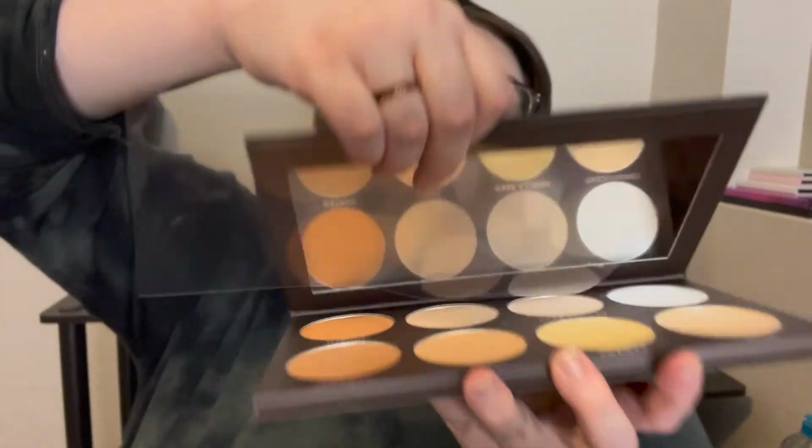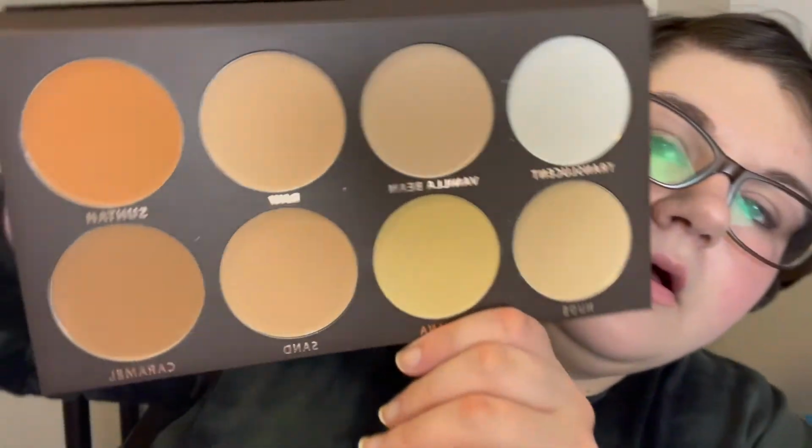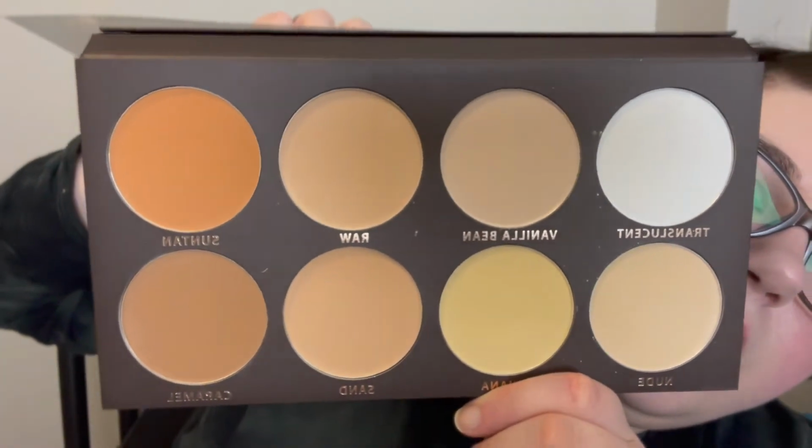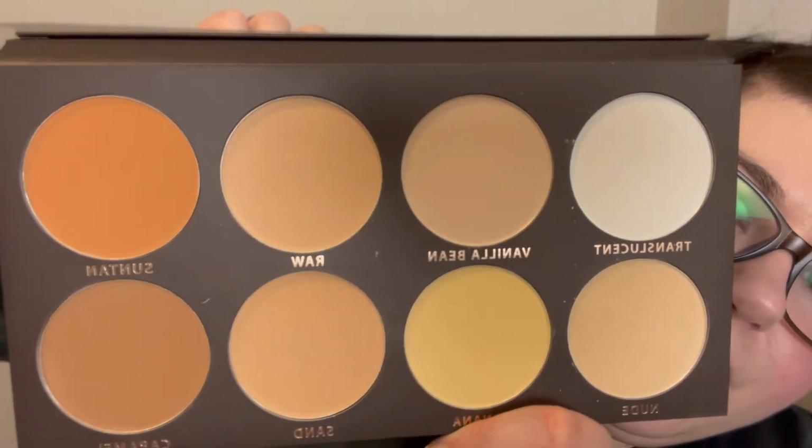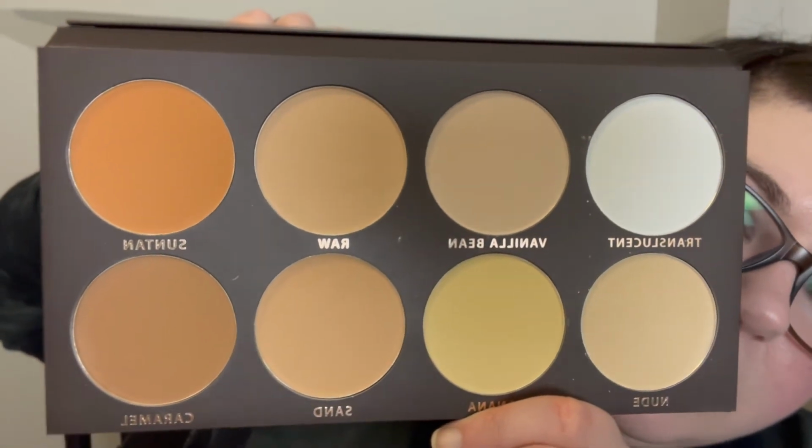Okay, so this is a contour palette for someone with fairly light skin, but it looks pretty nice. I am not gonna swatch it because I probably will be passing this on to a friend. I just don't contour and I already have face palettes. But yeah, this is kind of interesting.